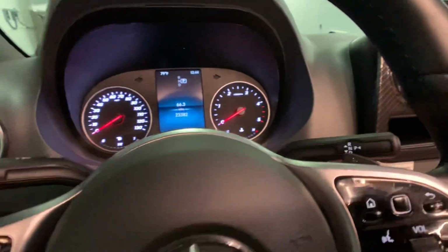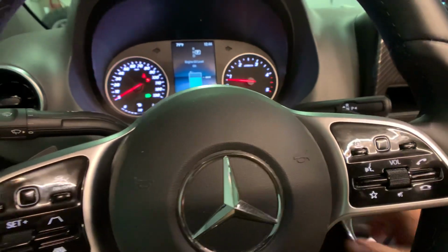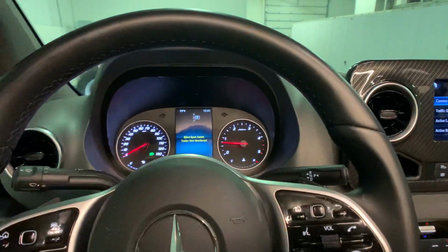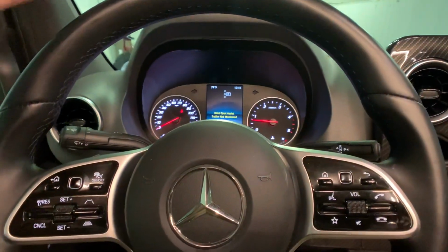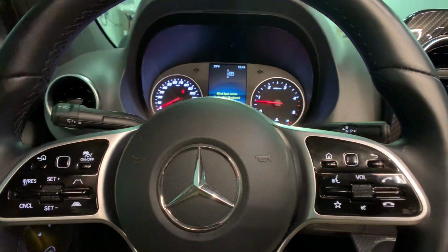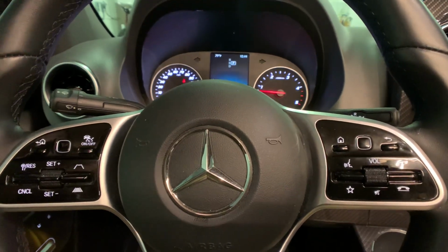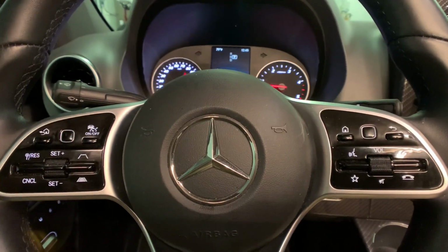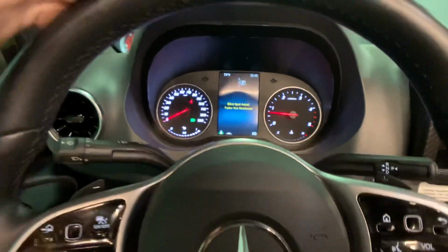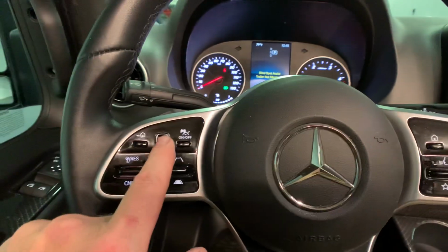Let's turn this thing on. I'm just going to be brief on the description of what features it has. Okay, it is the 3.0 liter 6-cylinder turbo diesel engine by Mercedes, and it is the Sprinter 3500 chassis with 5,000 pound tow capability, 500 foot-pounds of torque, which is crazy for this engine. But anyway, you do have a lot of features. This is one of the best smart wheels you're going to get.